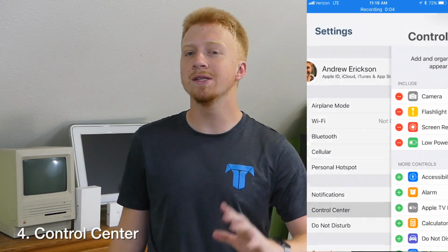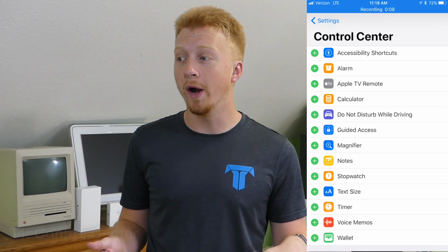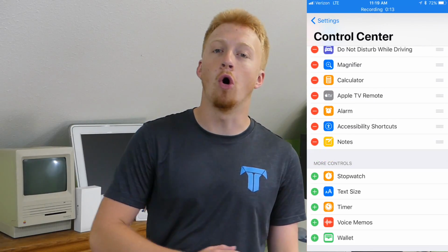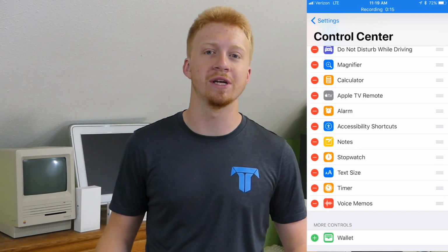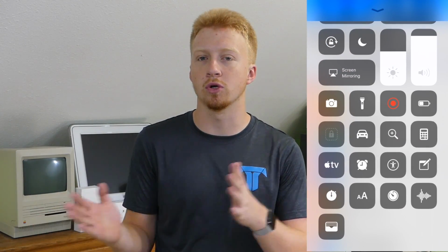So number 4 is Control Center customization. We all wanted 3D touch features. We all wanted more customization with Control Center, and boy, did we get it. Apple now has this whole list of widgets you can add, where the Control Center can fill your entire display if you wanted to. And I love it because it's only one panel now. You don't have to slide between multiple Control Center panels.